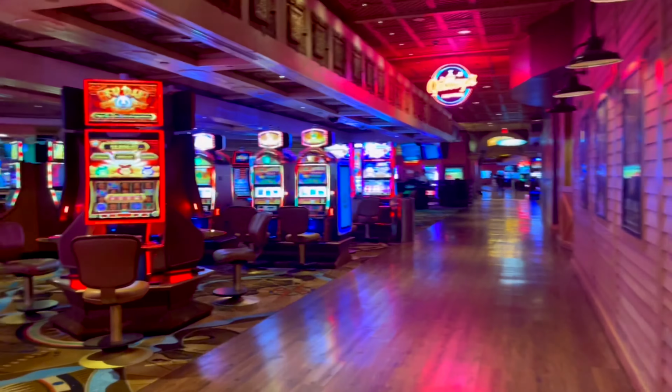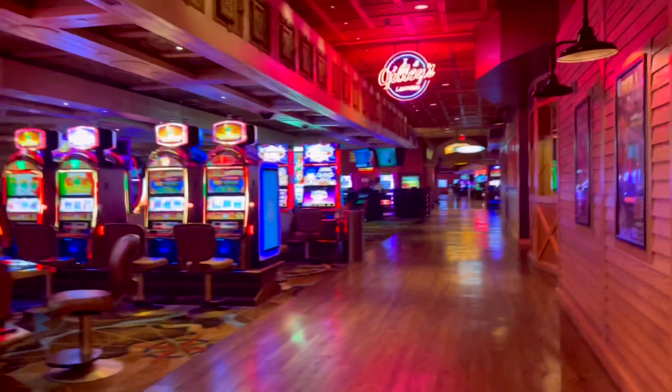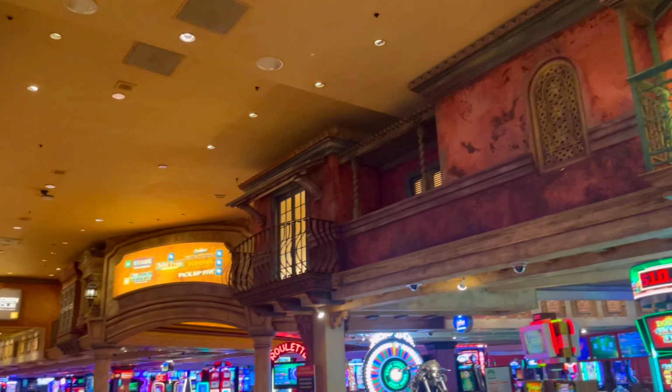We stayed at the MGM when it first opened, and we loved it. We're like, we never want to leave here. We just want to move here. We never did, but I try to come here as much as I can.